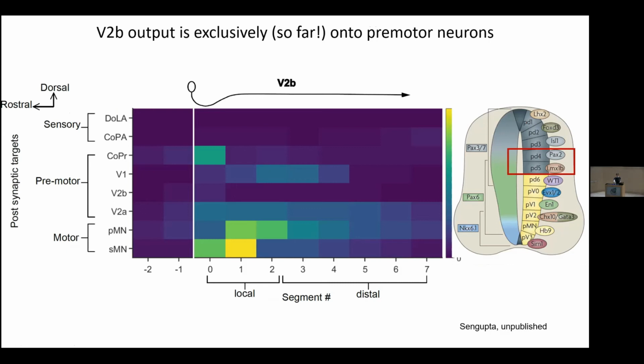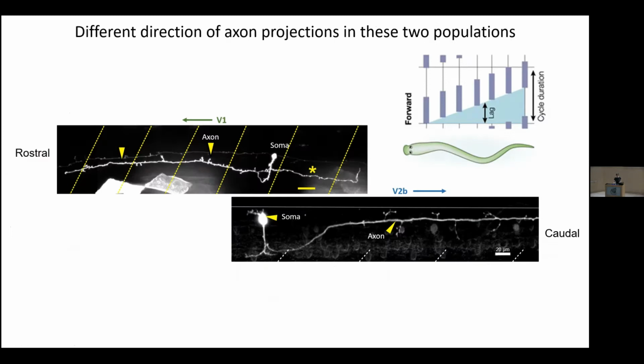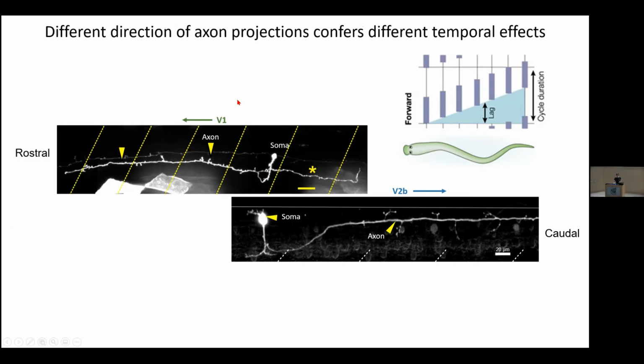And here what you can see is they have pretty long range connectivity onto motor circuits. They don't have any connectivity with the sensory circuits, and they have instead long range connections down the spinal cord. So what we think is going on here, and this is still at sort of our best level of putting these data together, is that the different direction that inhibition is traveling relative to that propagating wave of locomotion moving down the spinal cord is what's responsible for the differential effects.